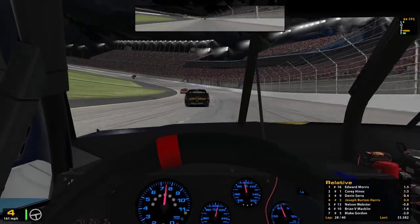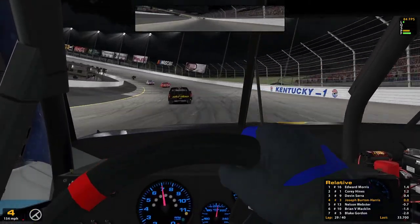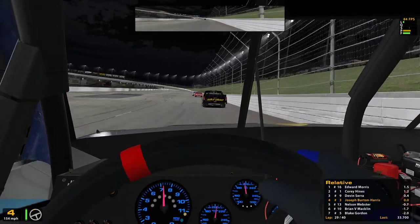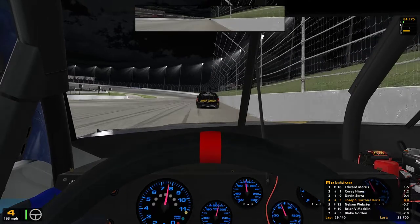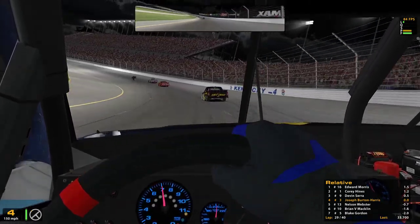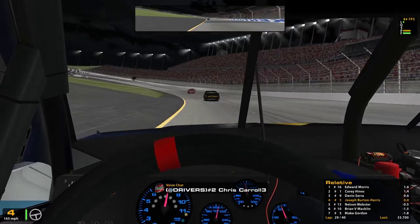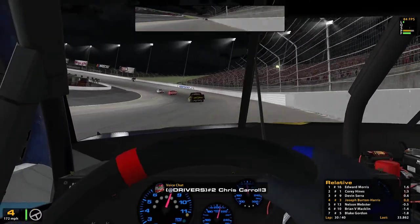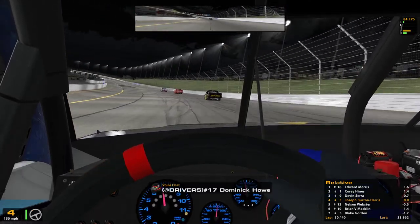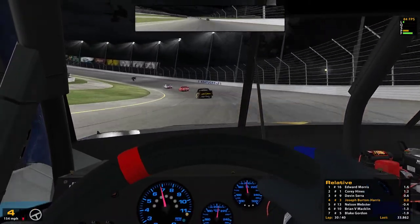How do these still have right front tires left? Bruh. That wasn't intentional, eh? Damn it. Shoot, better than to come to the speedway. Come on, 14. Chris, you're the one who ignored me. You don't need to be talking. Speaking the truth, buddy.